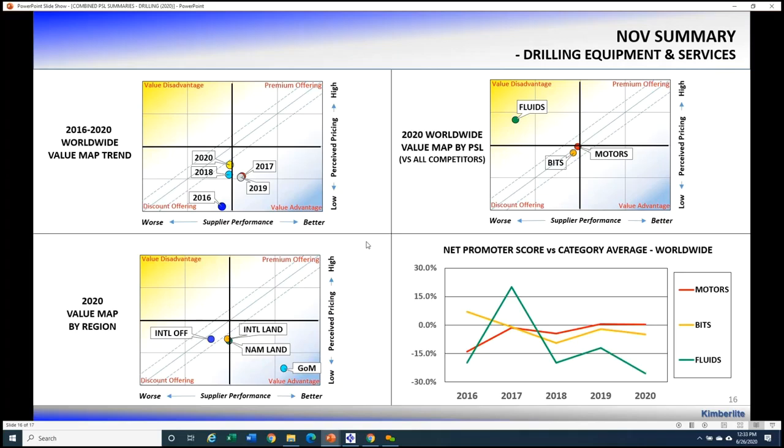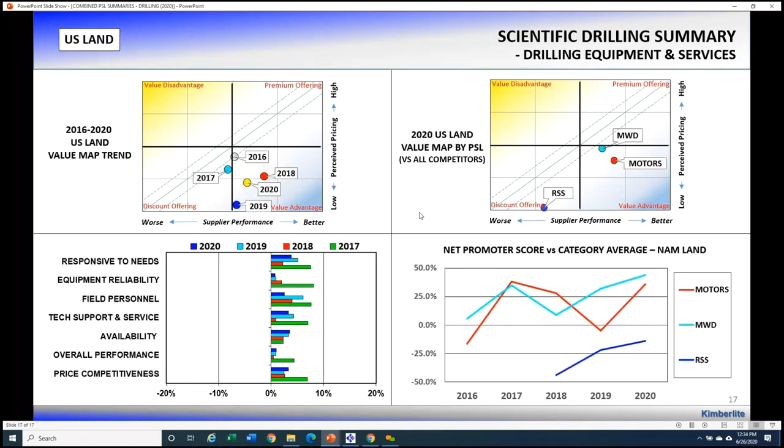And then NOV, National Oilwell Varco, viewed as delivering about industry average performance and value for motors and bits, competitively disadvantaged for fluids. Scientific Drilling, as you can see from year to year, 2016, 17, 18, 19, 20, very consistent performance ratings, better than industry average on most all of the performance measures that are tracked by Kimberlite Oilfield Research year to year.